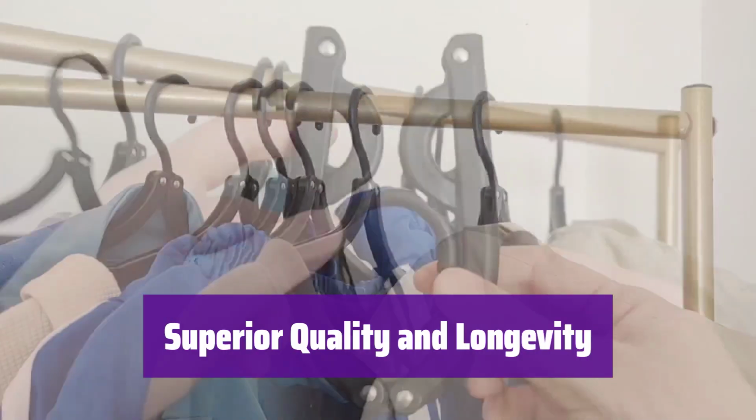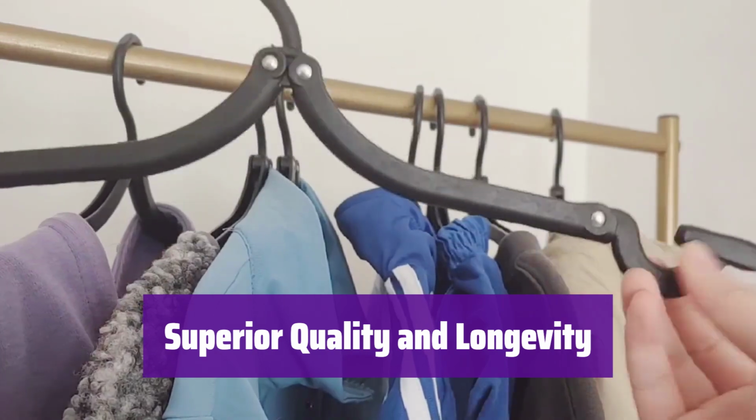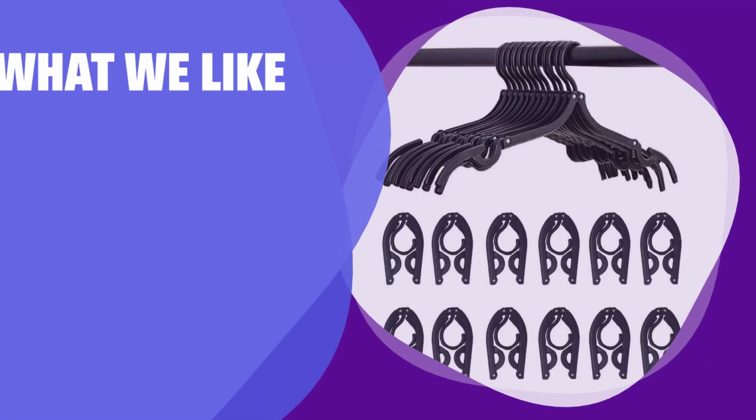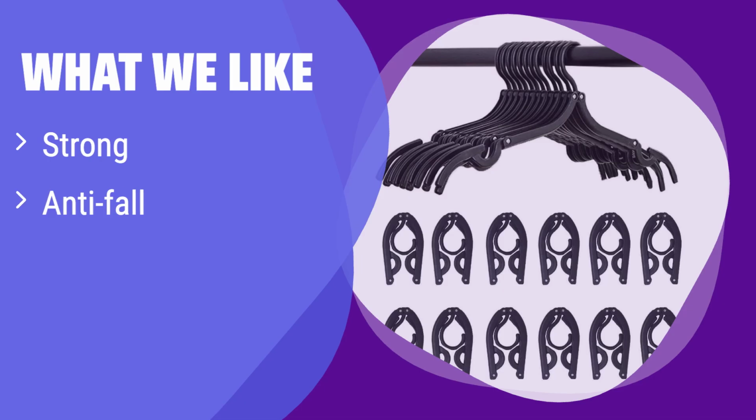These hangers are built to last. Their high quality ensures a much longer lifespan compared to other similar products. What we like? These hangers are surprisingly strong, able to hold even wet or heavy clothes without breaking. The unique design prevents clothes from falling, giving you peace of mind. If you need a reliable hanger for heavier items, this is your best bet.